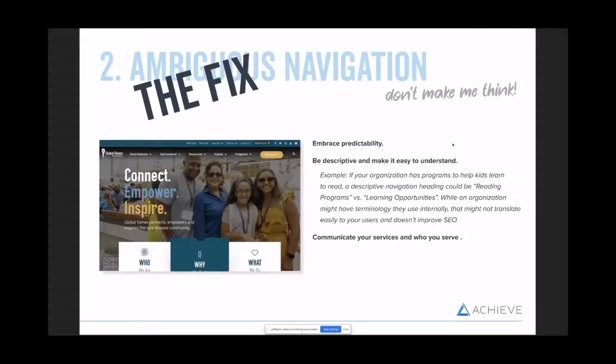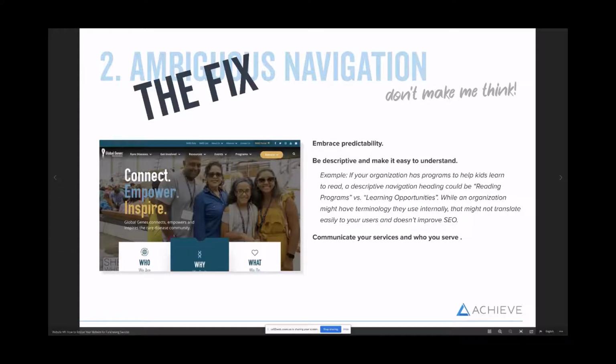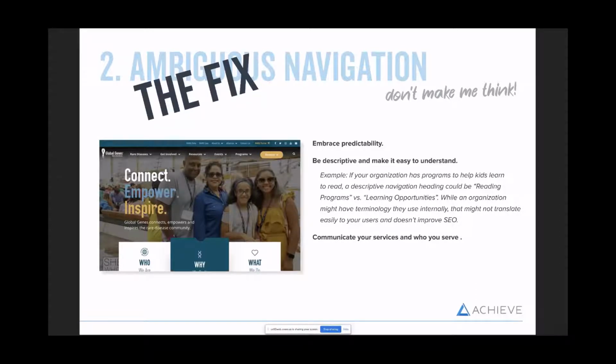This isn't a great place to get super fancy or creative. If I'm using an example here, if you offer reading programs, label it reading programs, versus maybe internally you refer to it as your learning opportunities. That's not as easily understandable to someone who isn't familiar with the inner workings of your organization. So we just want to use language that everyone's going to be able to understand very quickly without having to think again.